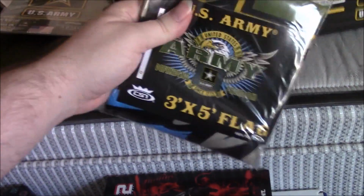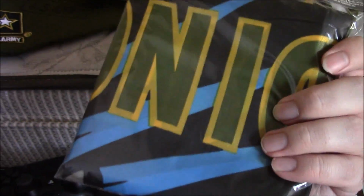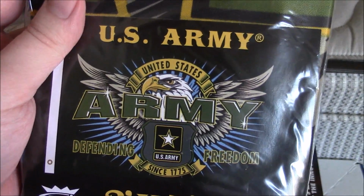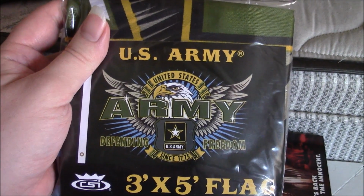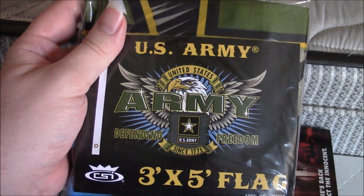And our last item, they gave us a U.S. Army flag. I'm not going to take it out. I'm most likely going to give it away, but I'm pretty sure this is what it looks like when it's opened up. And I don't know how I feel about that. Maybe you put it on your wall. Some people like it, you know, so it's not too bad.